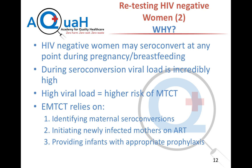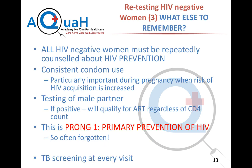Why do we retest these women? Because we know a significant number of women would seroconvert during the antenatal or breastfeeding period, having high viral loads, which is a significant risk factor for transmission of HIV from mothers to their babies. So we have to try and find these mothers as soon as possible and initiate them on ART. But at the heart of it is to have programs, interventions, increasing access to condoms and education, getting partner support to ensure that our women remain HIV negative.